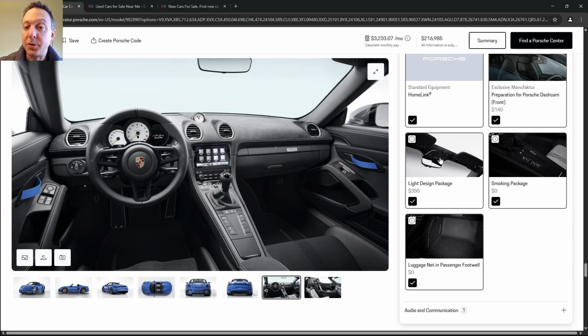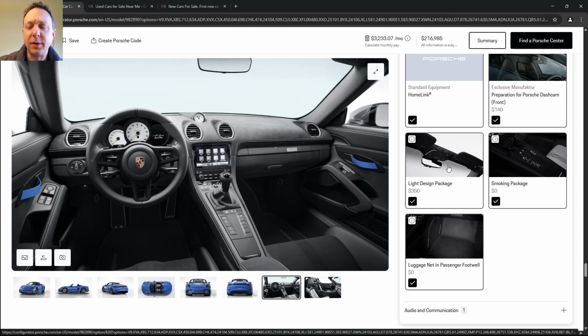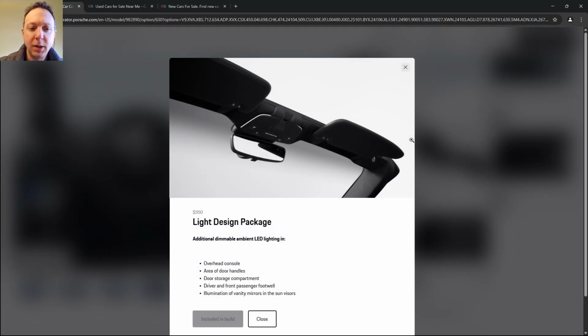The lighting design package was pre-selected, but it adds some kind of silly lights around here, but also I think on the doors as well, if I recall. Yeah, area of the door handles, door storage compartment, driver and passenger footwell, and it illuminates the mirrors.